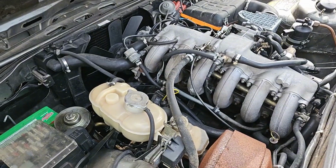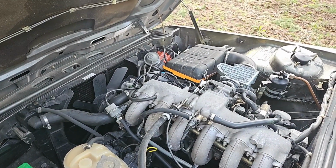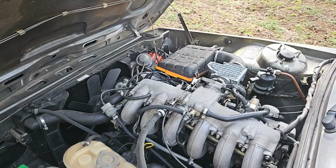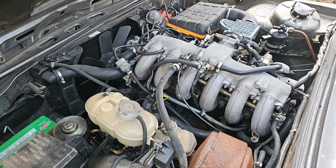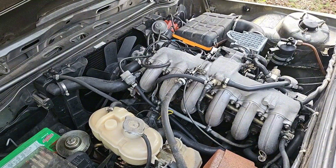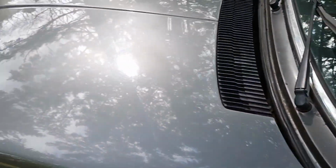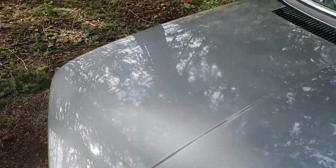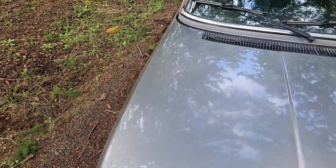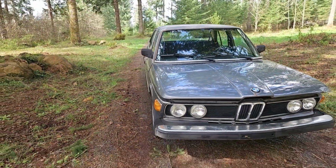You know, I think I'm up to like 7 E12s here, and all the E12s basically drive the same, but this one for some reason is different. I'm not sure what the deal with this one is, but this one runs and drives. It's just so smooth. I'm not sure what the difference is, but this car is pretty amazing.